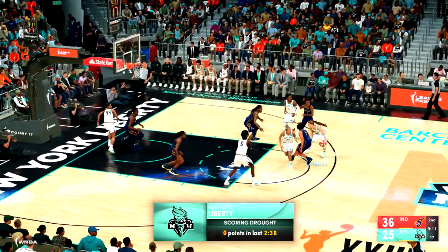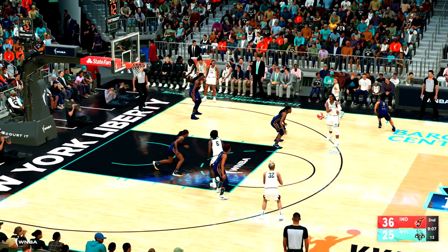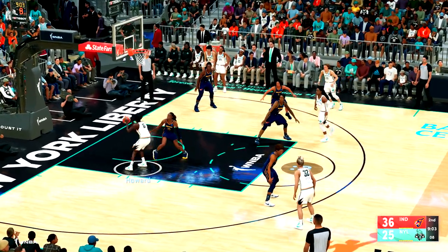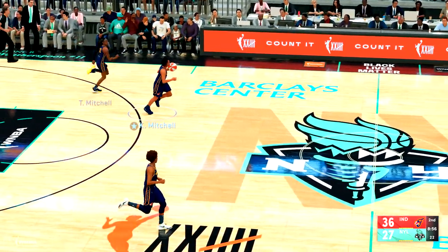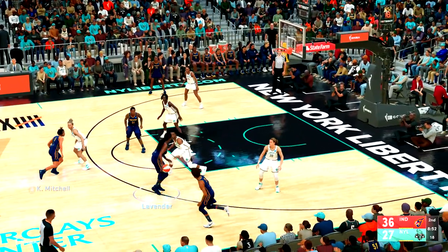Now here is Ionescu. She's covered by Mitchell. Gray outside. Whitcomb. To the paint. Here's Howard. She scores the basket. That's field goal number 3 for her. Well, you'd like to give maybe a degree of difficulty bonus there for Howard. Great concentration to put it through the hoop.